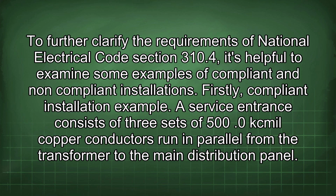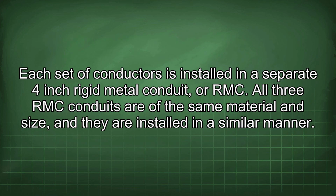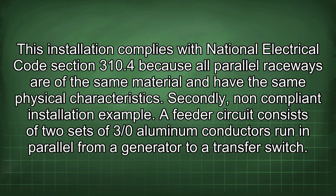A service entrance consists of 3 sets of 500 kcmil copper conductors run in parallel from the transformer to the main distribution panel. Each set of conductors is installed in a separate 4-inch rigid metal conduit, or RMC. All 3 RMC conduits are of the same material and size, and they are installed in a similar manner. This installation complies with National Electrical Code Section 310.4 because all parallel raceways are of the same material and have the same physical characteristics.